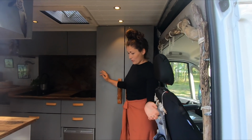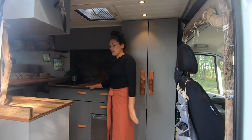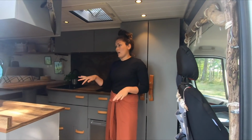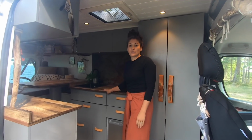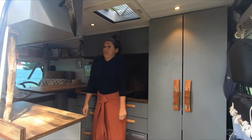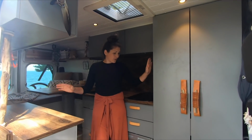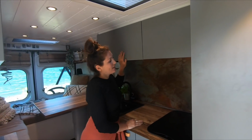When we go back, for us it was important to have a lot of space in the front and in the kitchen area, so you can go around each other and the dog can lay down on the ground, so you don't have to go like this and just have space to move. So let's have a look at the kitchen.